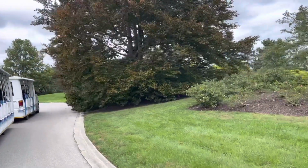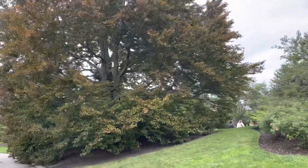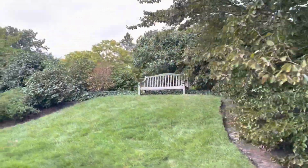And next up on the right side, we're passing by a very special tree. This is our copper beech tree. It is one of the very first trees the garden planted when they were building it in 1965. They estimate it is between 80 and 100 years old.